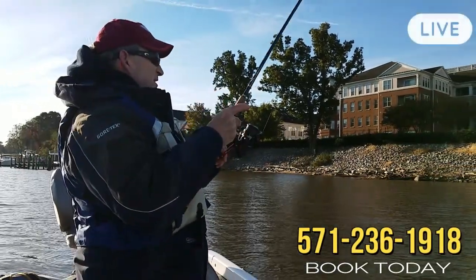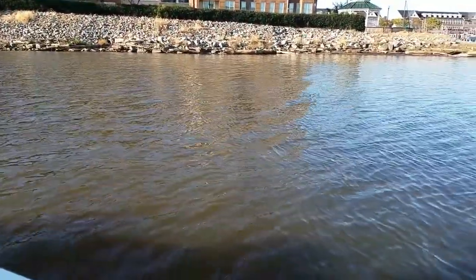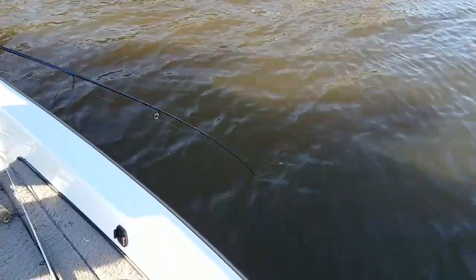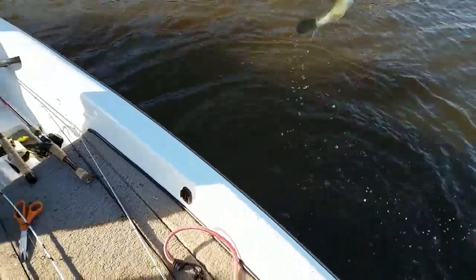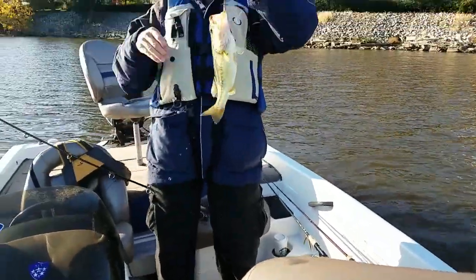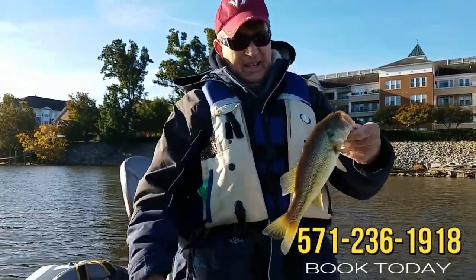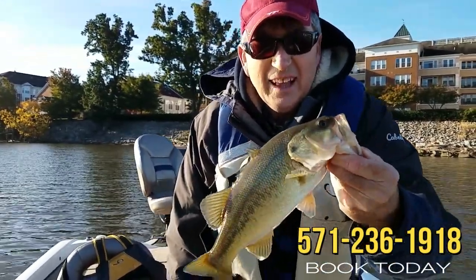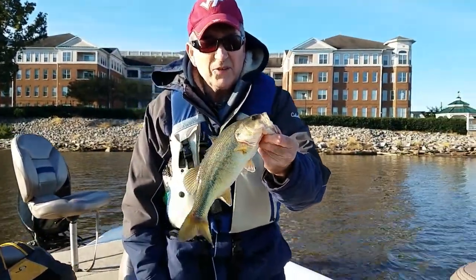This might be a better fish. Whoop! Watch out. Here we go, baby. Woo! He's putting a bend in this rod. Can I get him up? There he is. Not a giant, but let me tell you what, I can't tell you how much fun these are to catch. And I want you again to see how healthy these Potomac River bass are.